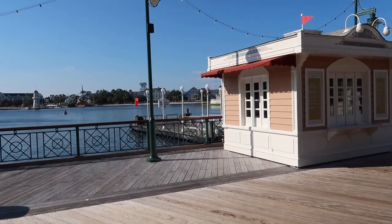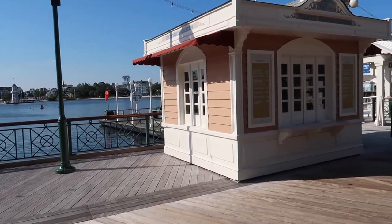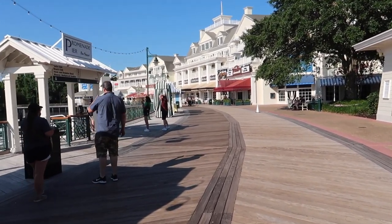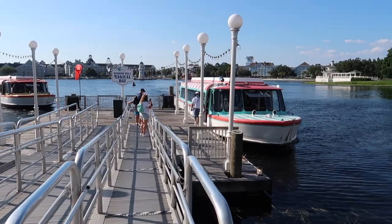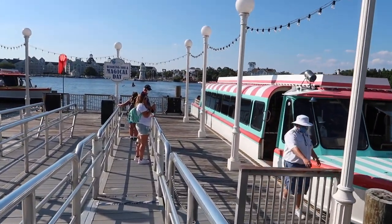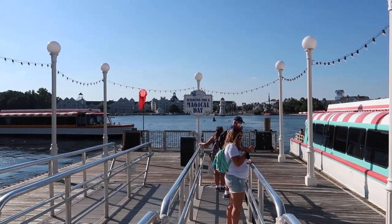And there is the boat dock right there, along with the whole boardwalk situation. Quite nice. Oh, there she is coming in. That's how we do it. Wishing you a magical day.